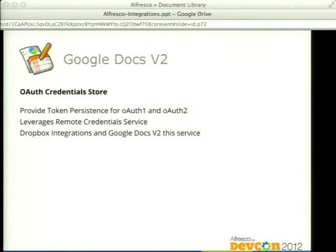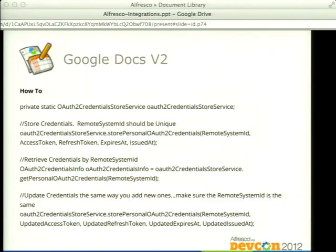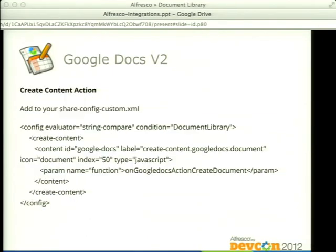The Dropbox integration uses OAuth 1, and the Google Docs integration uses OAuth 2. In the slides, and we'll just move to those right here, we show you what the methods are and how you can use them. This gives examples of OAuth 2. The OAuth 1 methods are pretty much the same. So we'll just move through those really quickly.